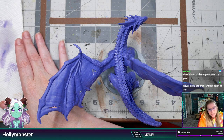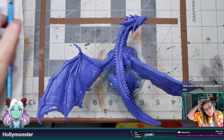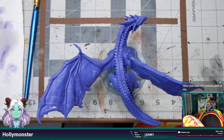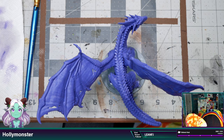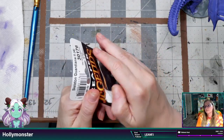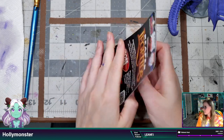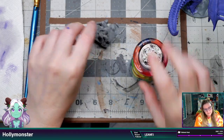Now I just need this contrast paint to dry. Oh man, contrast paint can take forever. You know what? Let's get out those skeletons. Where are my skelly boys? Here they are. Sir?